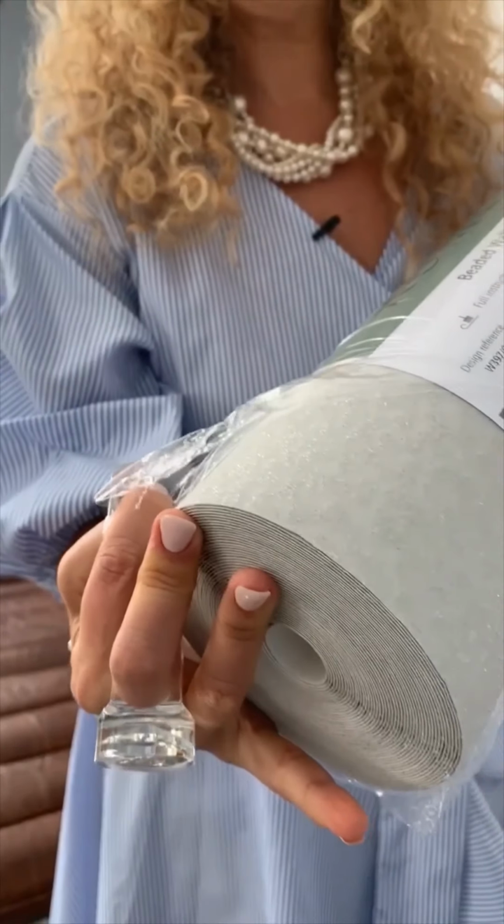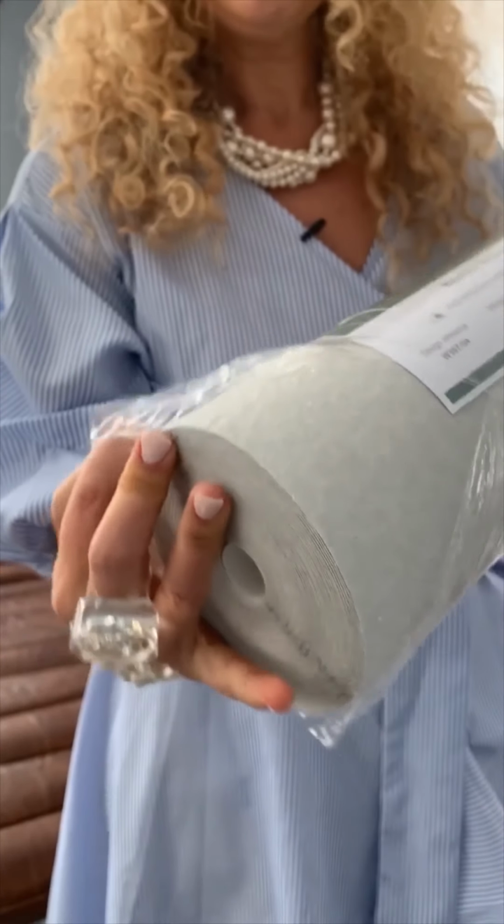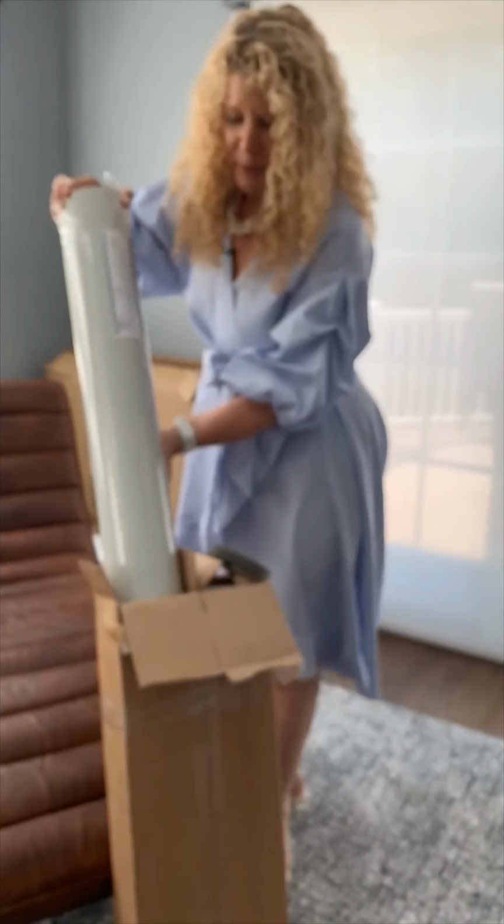I don't want to open it too far because we're not ready to install yet, so I want to keep it protected. So when we were looking at this wall covering, we decided it would be perfect on a feature wall, and it's actually going to be installed on a wall where we've redone the fireplace. So it's going to have a major wow factor, and it's going to complement and also support the new renovation to the fireplace that we're in the midst of right now.